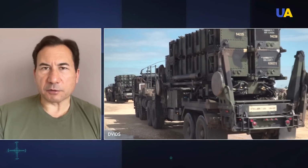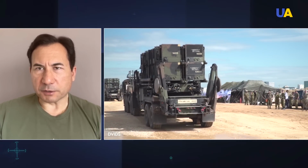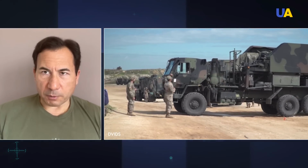PAC-2 have a range of 160 kilometers, and they are designed in such a way that they explode near or around the target. So they are longer range, but they don't hit the target directly. The second one, the PAC-3, is more precise, so it's designed to hit the target directly, but the range is only 40 kilometers.